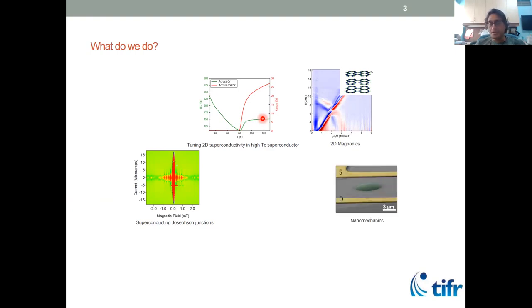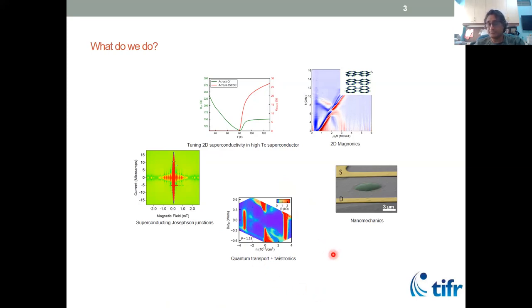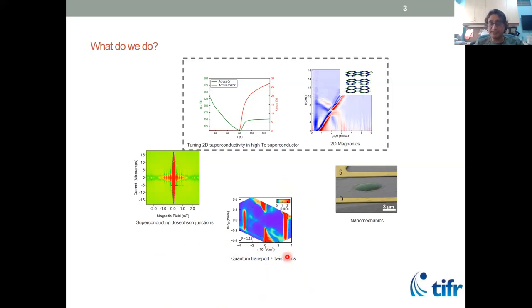We have a long-standing interest in looking at mechanics of nanoscale systems, including one-atom thick membranes, asking what is happening to their elastic properties, what is the dissipation. And we have a substantial effort looking at quantum transport. In the recent past, we have been looking at twisted systems, twisted graphene and twisted trilayer, which have some interesting properties. But today, my focus will be on these two things.